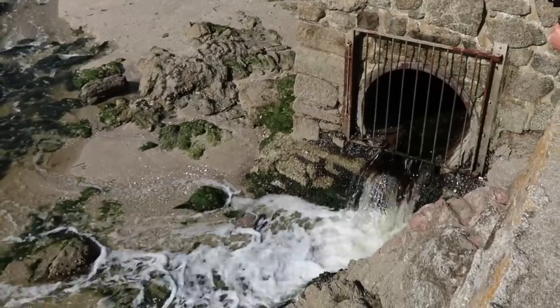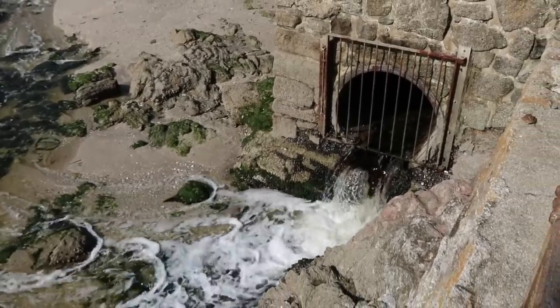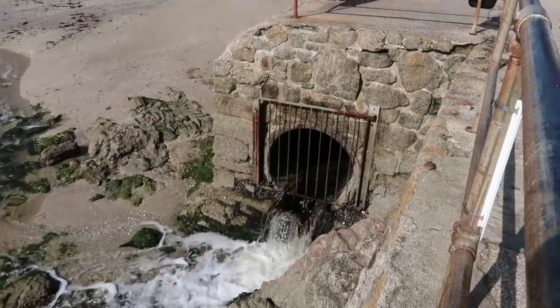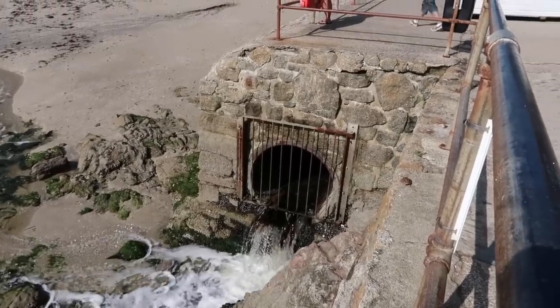You might have come to Swanpool Beach yourself and never noticed this gate. But this is the other end of the outlet from Swanpool Lake. Now obviously we've got the fresh water flowing out there at the moment with the tide out, but as the tide comes in, it reverses and it does allow a bit of salt water into the lake, creating a unique habitat.